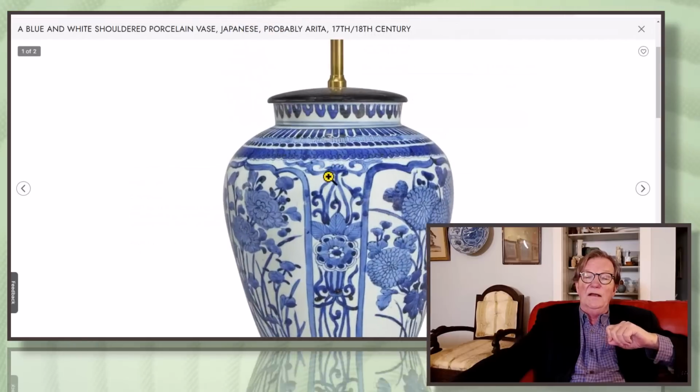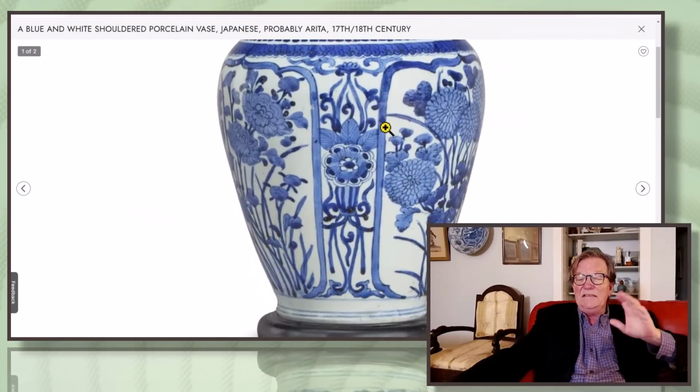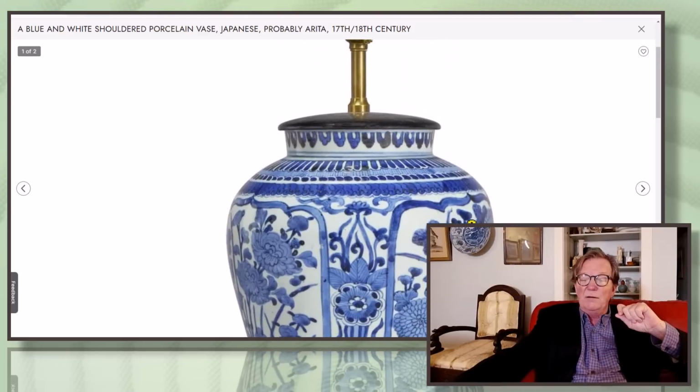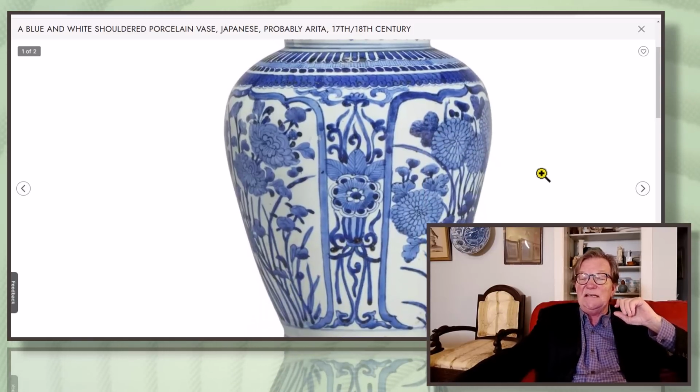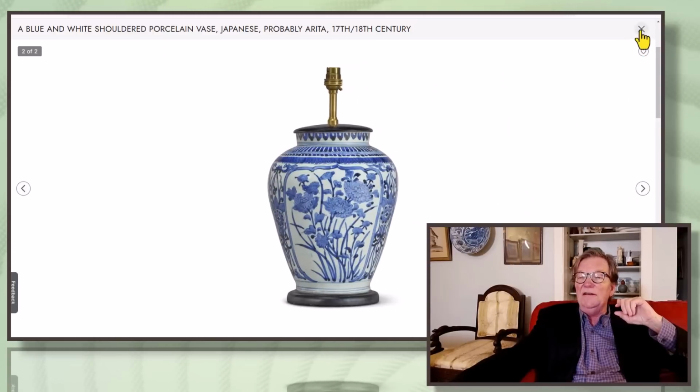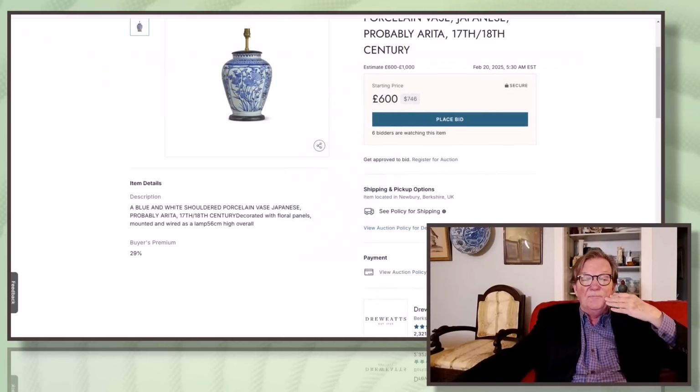This is a big one. It looks like a late 17th century Arita jar. Probably made around 1690 to 1710, somewhere around there. Very nicely done, but big, 56 centimeters tall. And I would get a clarification. Is that the overall height, or is that the height of the jar? The lamp overall. Okay, the height overall is 56 centimeters. Well, it's still pretty big.